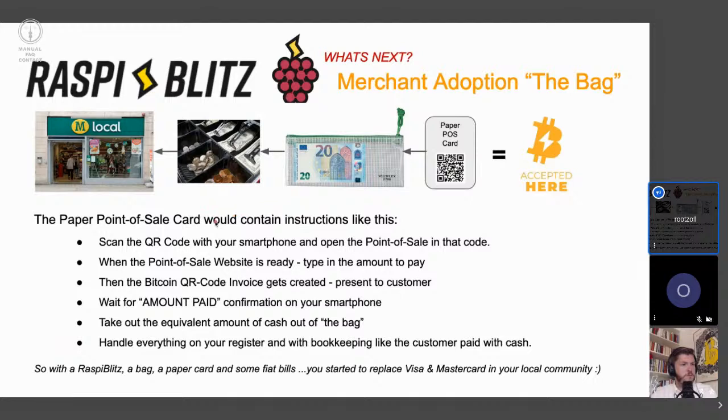So the merchant then thinks, okay, I remember there was this bag in my register. I take it out, I take out the QR code and the paper card, and there are some instructions on there, and you just follow them. The merchant scans the QR code with his smartphone, opens up the temporary point of sale, and punches in how much the person needs to pay for the stuff. He creates an invoice and shows it to that person. That invoice gets paid, and it says beep beep. Okay, it got paid perfectly.